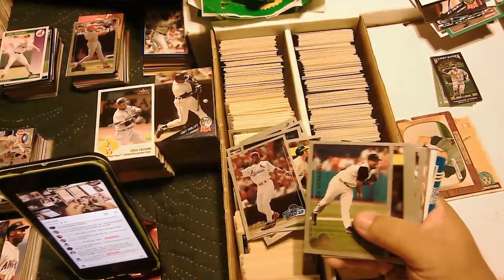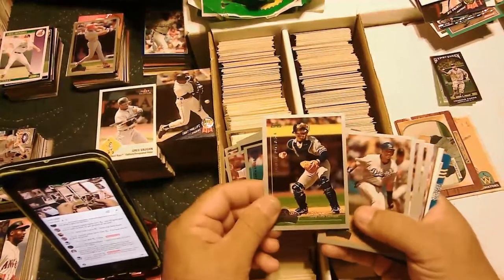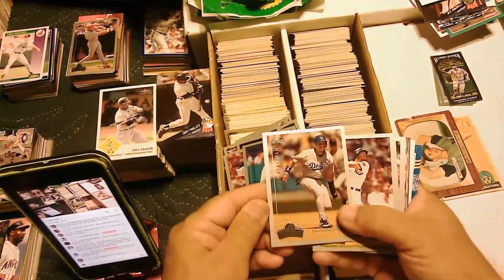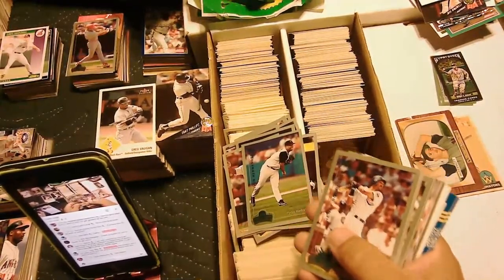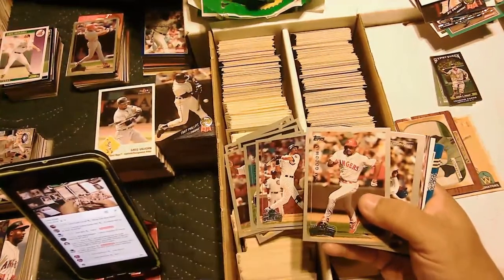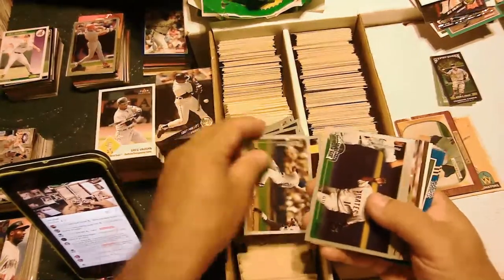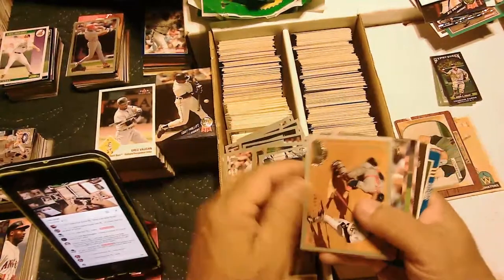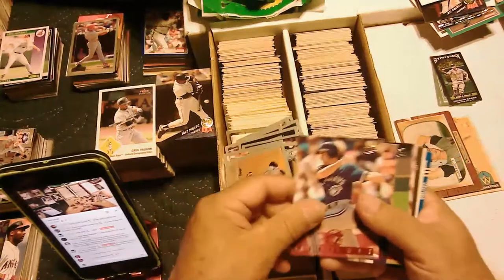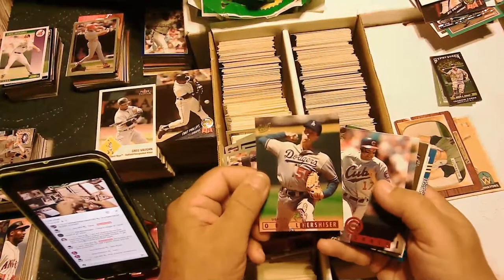Chan Ho Park goes in the Park pile. Jorge Posada, I'm a Yankee fan, so I get a Posada pile. How about Gary Sheffield goes in the Sheffield pile. Henry Rodriguez, Bernie Williams goes in the Bernie pile. John Goodwin, Eric Young, Jose Guillen. Hey, Jason, how's it going? Javi Lopez.